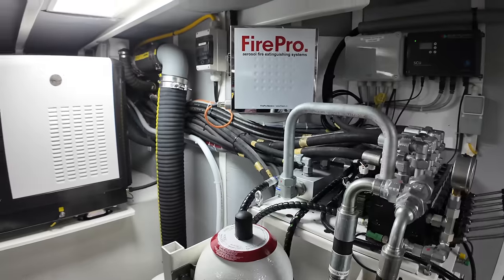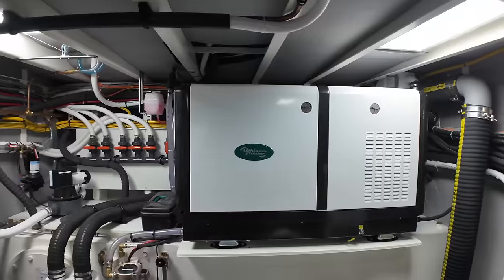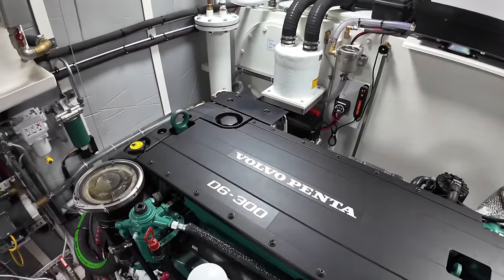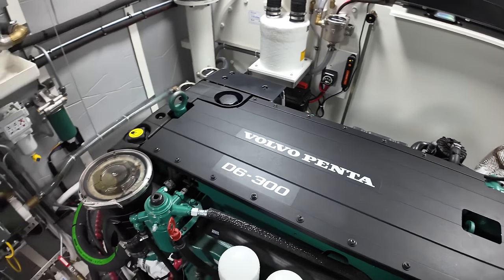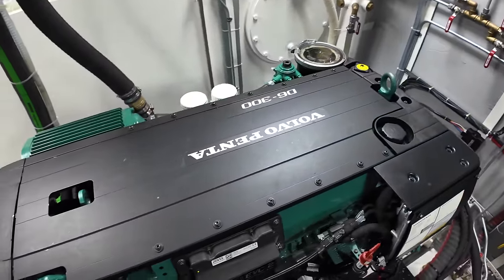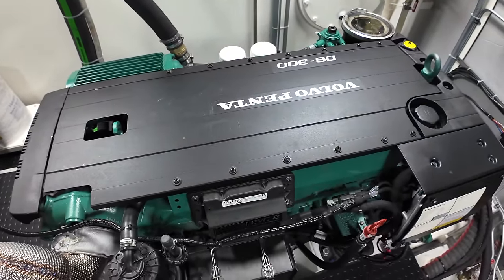So here we are in the engine room, really decent sized engine room here, lots of headroom. Really well laid out. This boat is powered by twin Volvo Penta D6 300 horsepower engines, about 220 kilowatt output, giving this boat a maximum speed of around 11 knots with a cruising speed of 9 knots. At a cruising speed of 9 knots, she consumes about 15 litres an hour, which is really, really good.